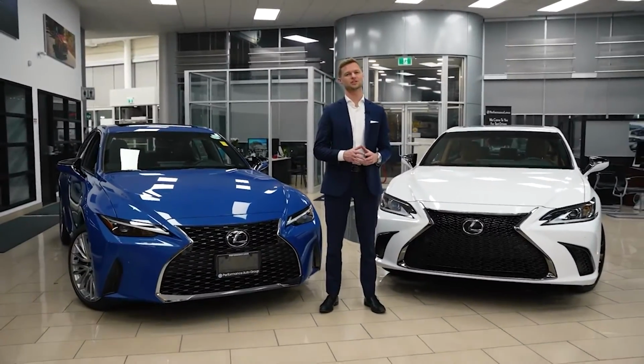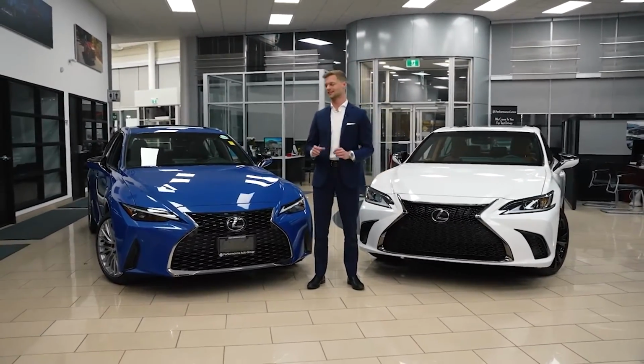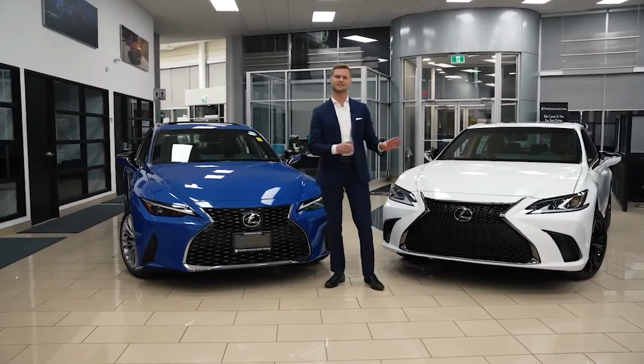We're going to answer the question, which car is better for you? The Lexus IS or the Lexus ES?